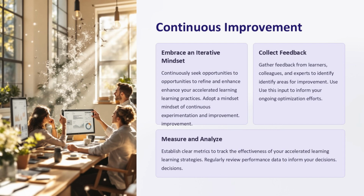Regularly collecting feedback from learners, colleagues, and experts is key to identifying areas for improvement. We can use this input to inform our ongoing optimization efforts. Establishing clear metrics to track the effectiveness of our accelerated learning strategies is important. We should regularly review performance data to guide our decisions and ensure we're making meaningful progress.